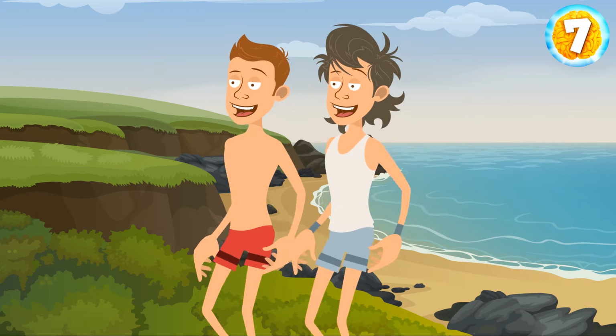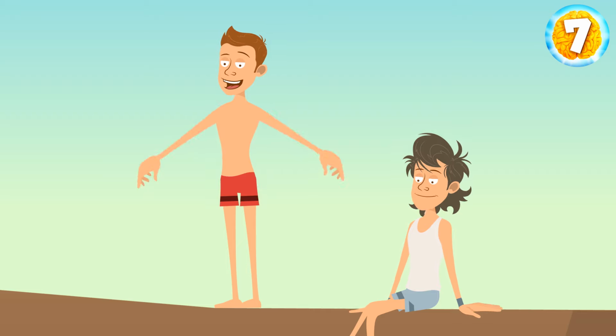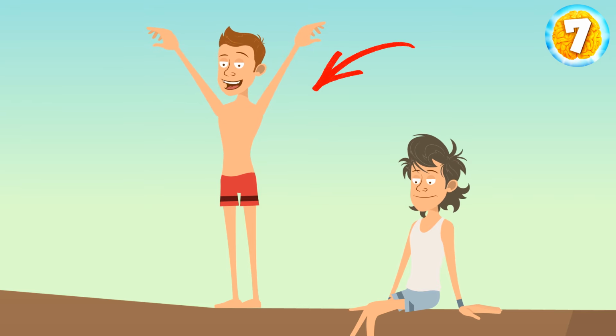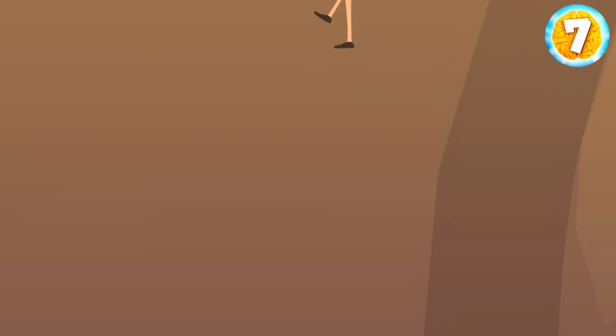Two friends, Tom and James, went swimming after school. They found a nice spot and decided to jump from a cliff. Can you tell who's in danger? Tom. He should have examined the bottom more thoroughly. There are rocks under the cliff he chose to jump from.